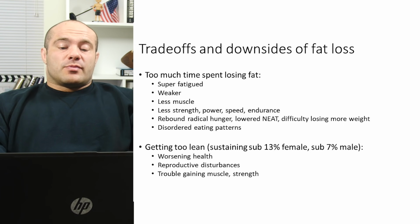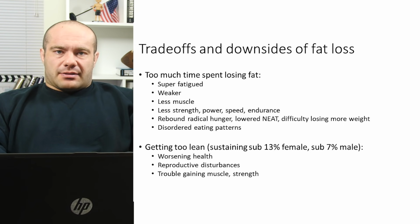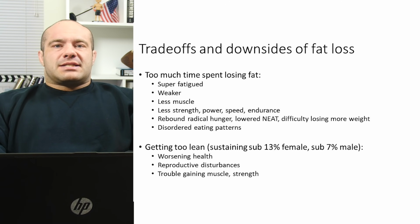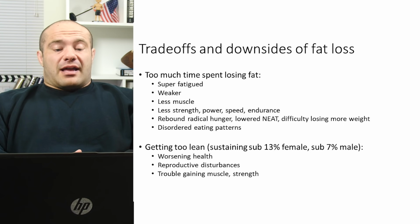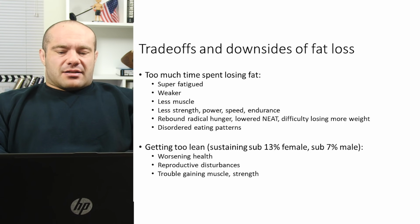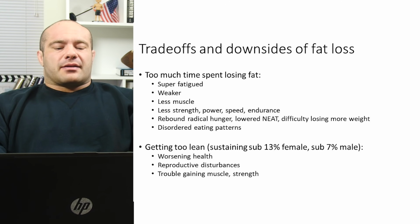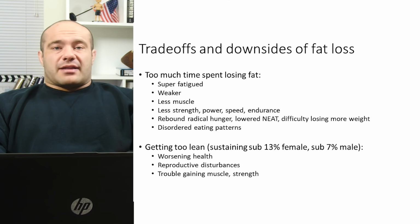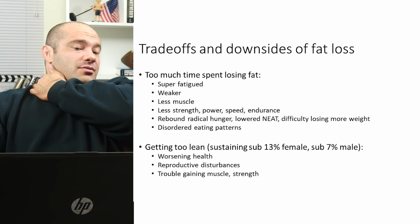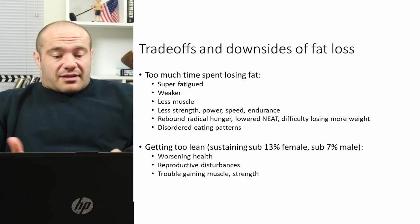First, if you spend too much time losing fat, especially sequentially in a row, like 16 weeks of 2 pounds of weight loss per week, you get a couple of very predictable things. One, you risk becoming super, super fatigued. So goodbye sport performance, weight training performance, all goes down the drain, and your life sucks, right? Because you're so fatigued all the time, you can barely do all your daily tasks, and certainly not enjoy them. Next, you become weaker because you lose muscle, you lose the energy to power that muscle and power the nervous system. So you become weaker, which is really bad for almost everything.